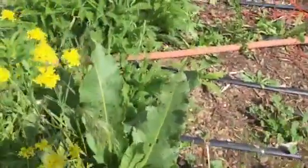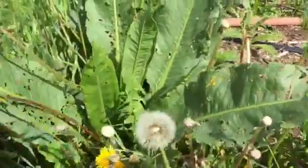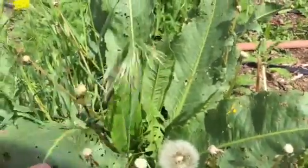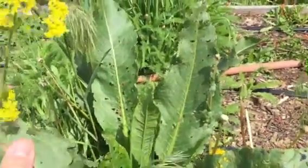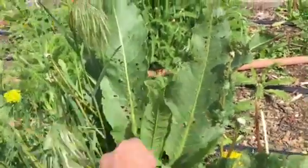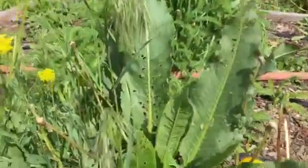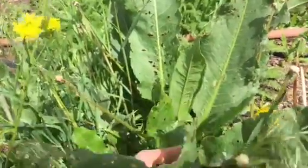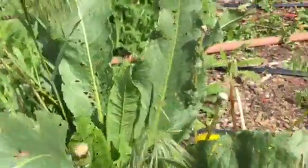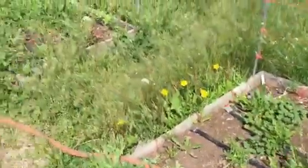Now this plant here is a dock plant, D-O-C-K. There's several different kinds of dock. It's in the Rumex family. It grows the big brown stalk with all the little seeds on it in the fall. But the rabbits love this too. It's another good protein source for the rabbits. Let's see what else we've got that we can show you.